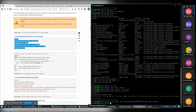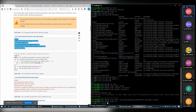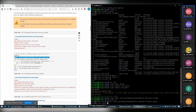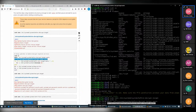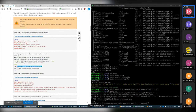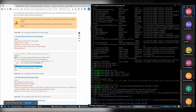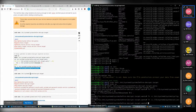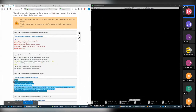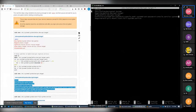And let's see. We want to create a folder of stuff that before-decrypt needs. And then we're going to go to that folder. And then we're going to make symlinks to a bunch of things from another run level. Create a decrypted.target. Remember to download these files so they're not indented.